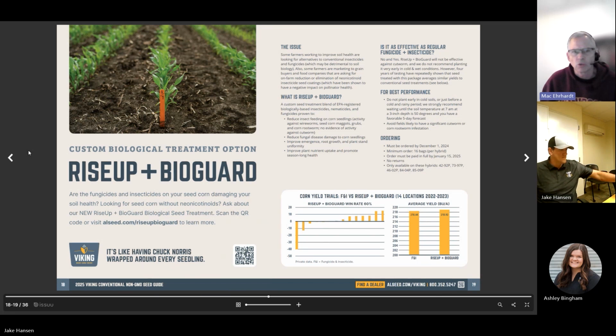A couple of reasons. Some of you are growing or producing silage to make milk, or you're growing grain for a food company that wants to limit the use of neonicotinoid insecticides. And this gives you an option to treat your seed with something that is biologically based rather than hard chemistry. So those companies that are specifying that they want their farmers to use biological methods rather than hard chemistry are going to be very interested in this kind of an approach.